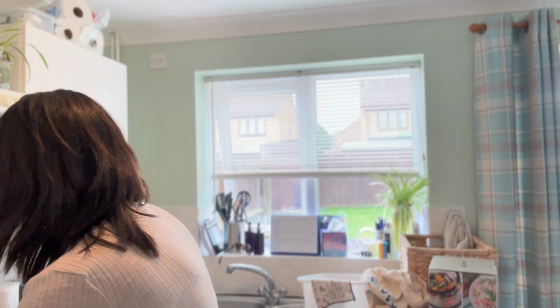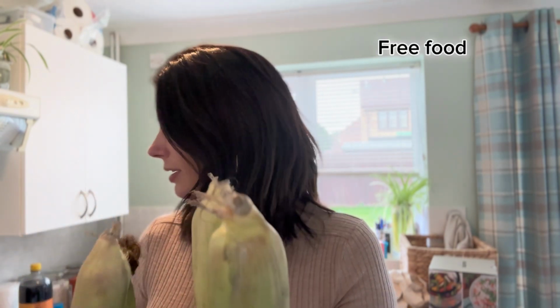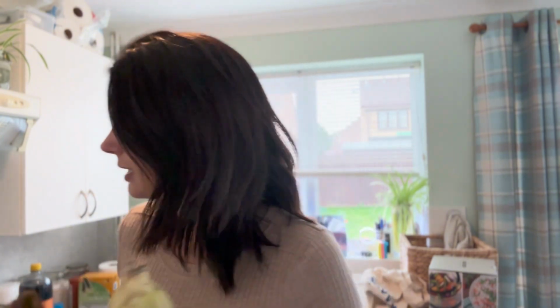I just got a big pack of chicken breasts and some of these fresh sweetcorns. The boys love these, I like these. I think they're just a free food, not a speed food, so they are yummy. I'm going to do some salad with that because I'm going to do some sort of chicken burrito thing for dinner tonight, so that's to go with them.